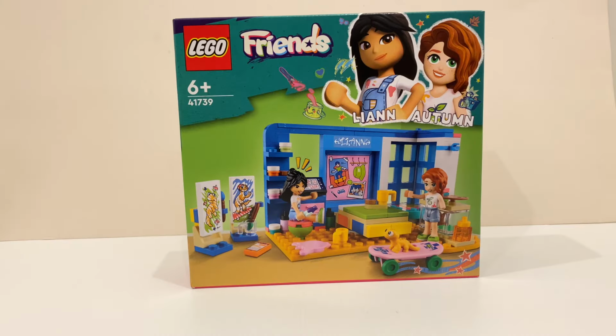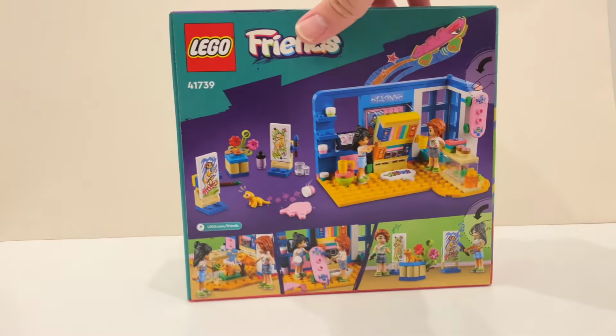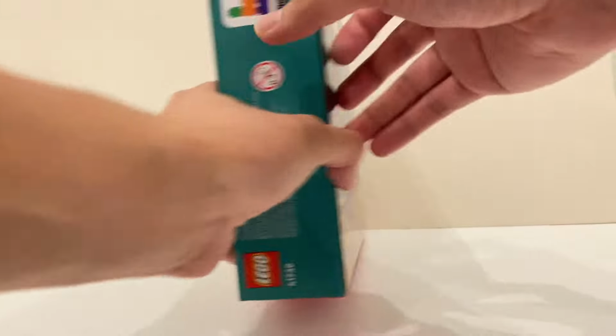Hello everyone, we have another 2023 LEGO Friends set in front of us. So this is the third from the room series. This is Liann's room. It contains 204 pieces and retailed at 35 New Zealand dollars. Very excited to open this one today since the other two were pretty good.